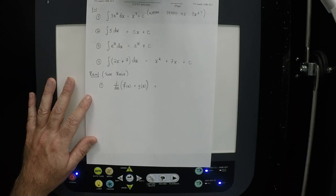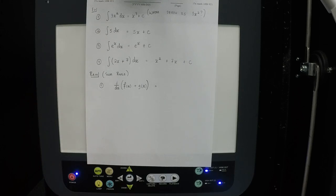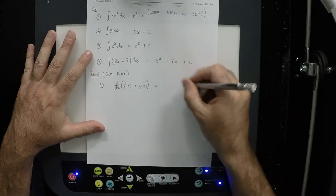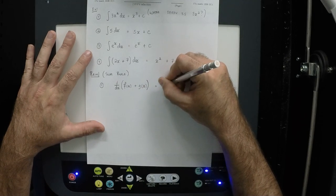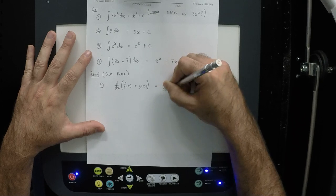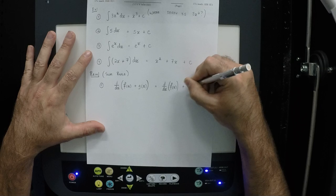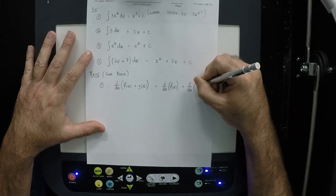So you really do know the answer. It's just, it's probably not usually stated so abstractly to you. Well, the derivative distributes, just like this. It's the derivative of f of x plus the derivative of g of x.